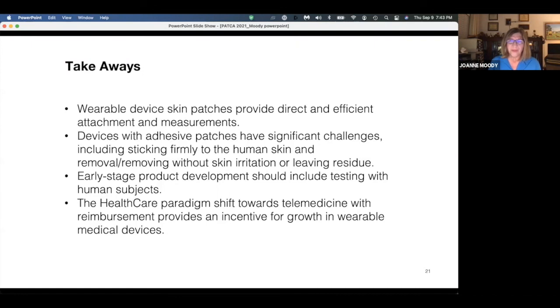This is going to continue to be a limiting factor in development, but nonetheless, they've made great strides in this area. And again, if early on in your product development you do the right testing on human subjects, you can greatly reduce some of the risks you're going to want to avoid in the final product. And of course, the last thing has been this big health paradigm shift to telemedicine. And with some of the reimbursement coming aboard, that's going to give incentive for more wearable devices.